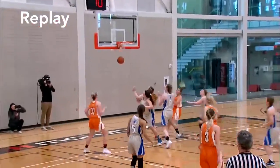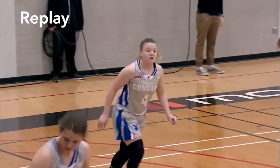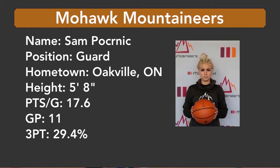go. But when you look at some of the highlights here in the first quarter, a couple nice offensive possessions by the Mountaineers. It's just moving that ball as Beth Minley gets it on the scoring, the team's leading scorer yesterday. And while Sam Pockernick came into the game with a team-high 17.6 points per game in 11 games that she started, shooting just under 30% from beyond the arc, the Oakville, Ontario product has been the focal point of this Mountaineers offense. But as we've seen as the year has continued to go along, the emergence of newer players, and you know that if a team is one-dimensional offensively, that just makes it so much easier defensively in your scheming.